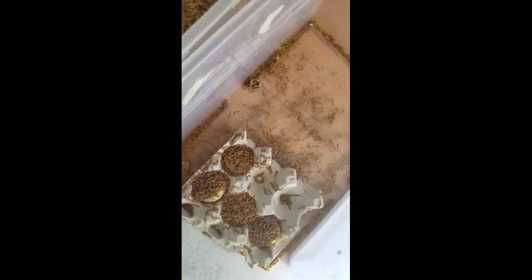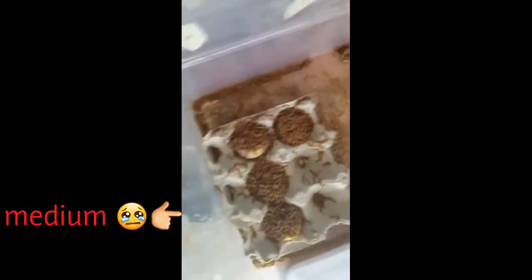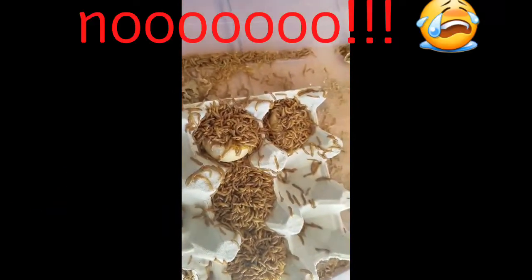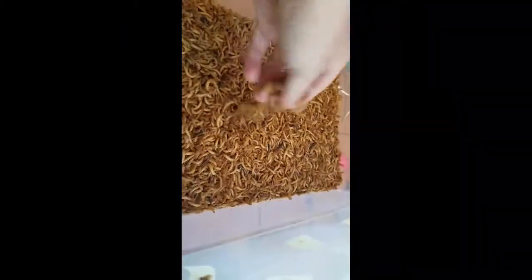And these were the ones in our last video that we had of the 2,000 mealworms. Oh, they stuck to me. These ones were actually supposed to be mediums, but they sent smalls, but that's okay. But we got these ones. They're supposed to look like this.